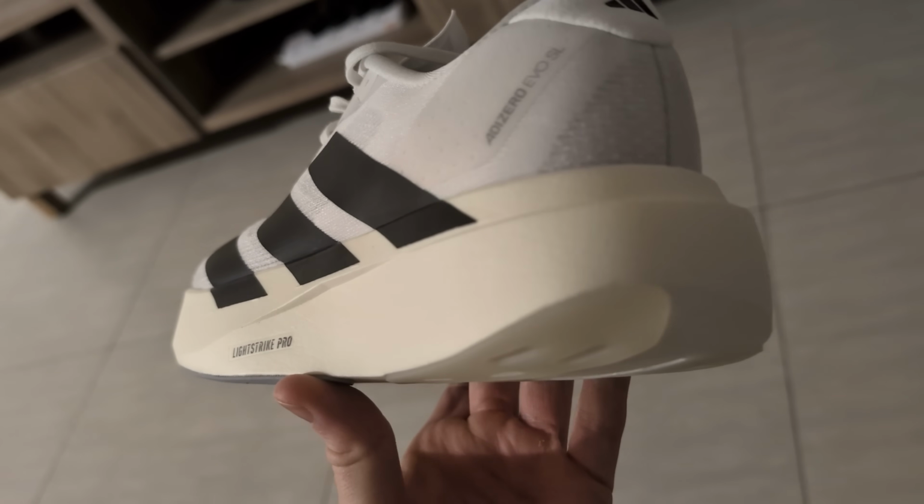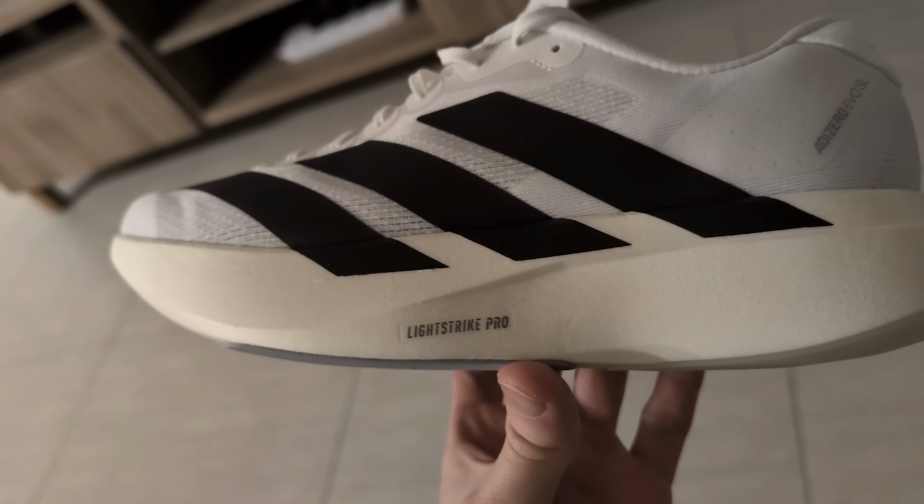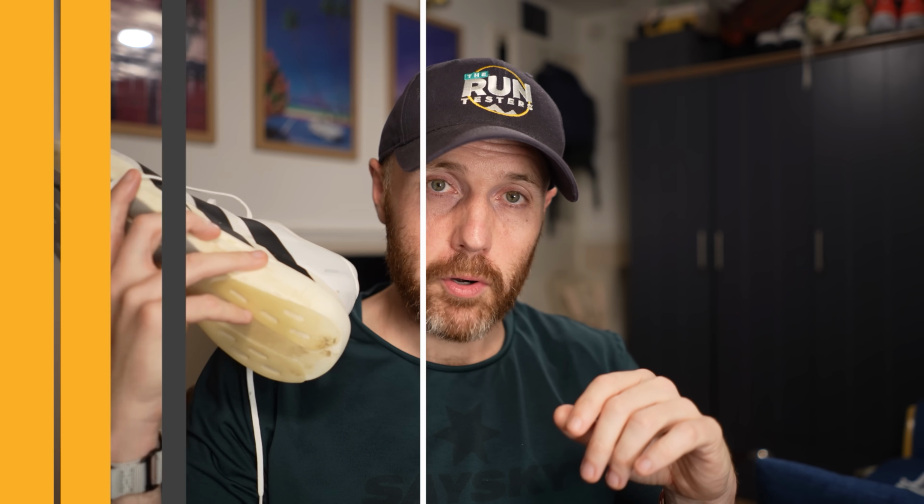For me, I actually quite like it for easy sessions. I think it works really, really well. If I was going on holiday and I was going to take a pair of shoes with me and I was training for something, this would be my top pick for it.